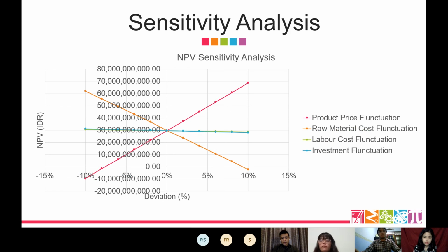And also, we can see that the investment fluctuation will not change within the deviation of between 10% and minus 10%. But the raw material will slightly affect our production, and the product price fluctuation will also affect our production of the product. Next, please.